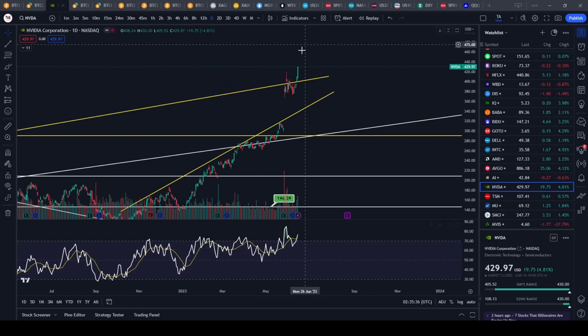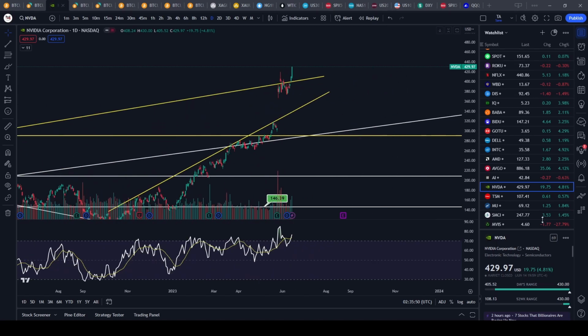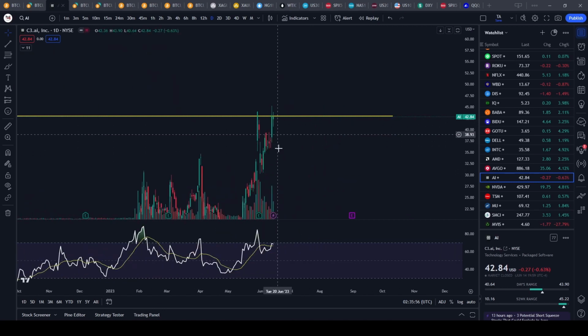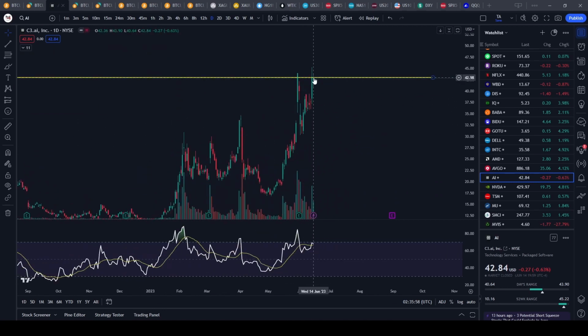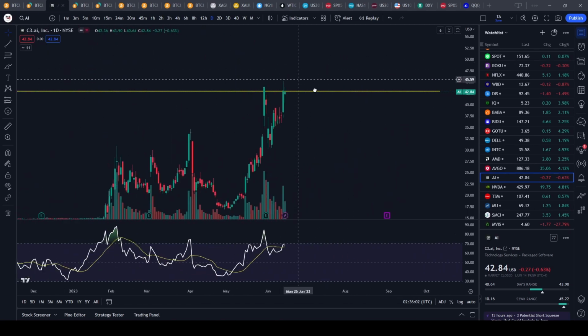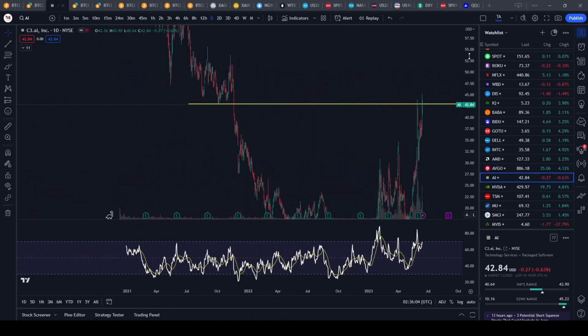For the time being, you are forming a bearish divergence on the daily time frame. You have a higher high on the price and a lower high on the RSI. So we'll see how long this divergence can go. But eventually, you will pull back in Nvidia. You will pull back in all of these AI stocks that are mooning towards the upside. You can see that AI came all the way back to its high at $42, and it is now running into resistance as well.